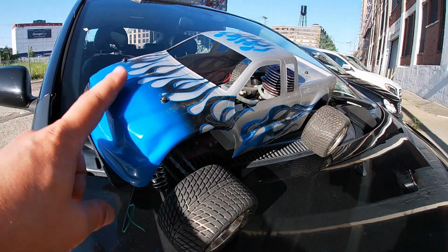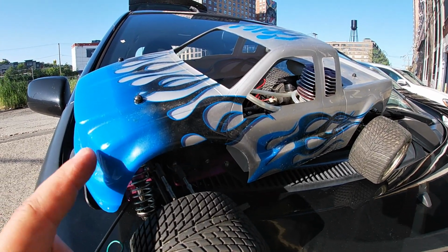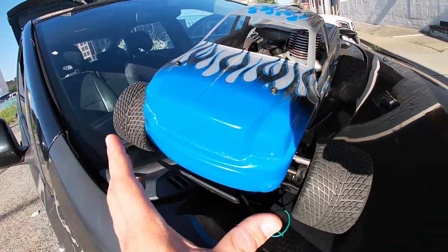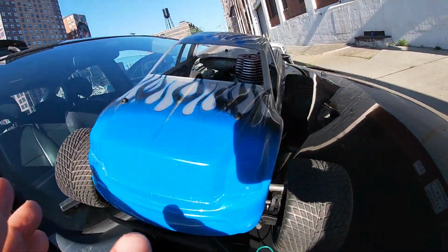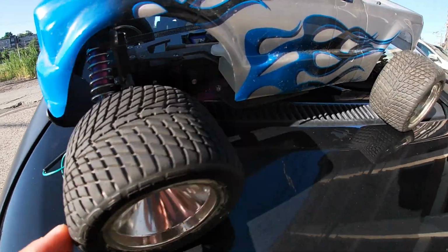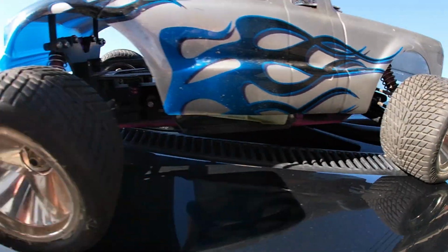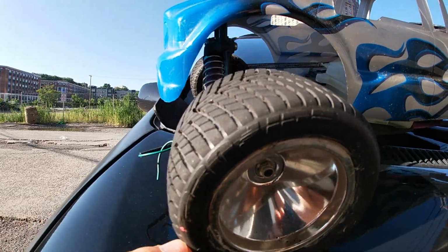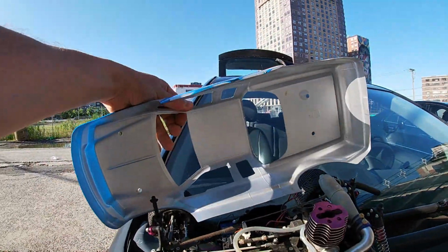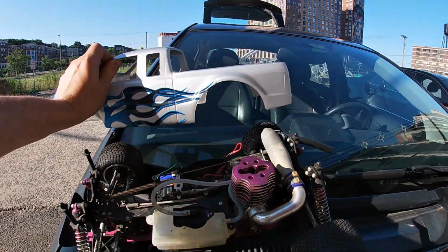Lucky for me, this is the original body that it came with. This looks like some kind of Ford F-350 Super Duty body, original paint scheme, but it is missing the stickers, unfortunately. I can tell these are original Schumacher wheels because after dealing with my Schumacher XTR 3E, I know that these dish wheels and these street rage looking tires are Schumachers. Let's remove the body. Body is in pretty good condition. I don't see anything particularly wrong with it other than the missing stickers.